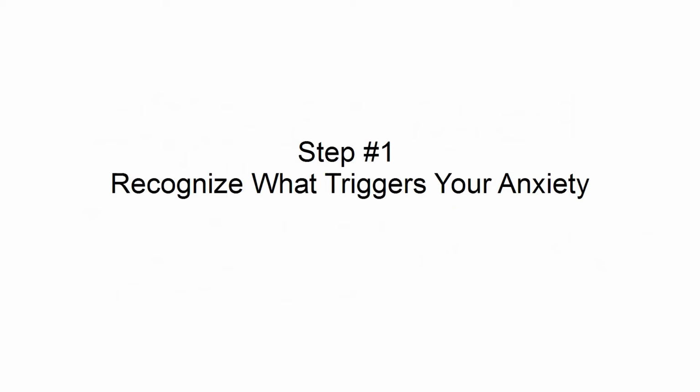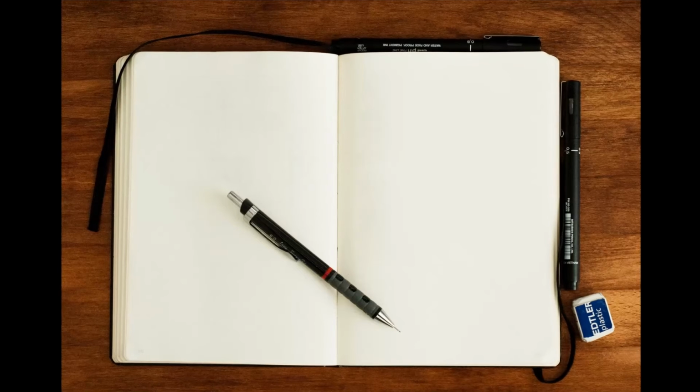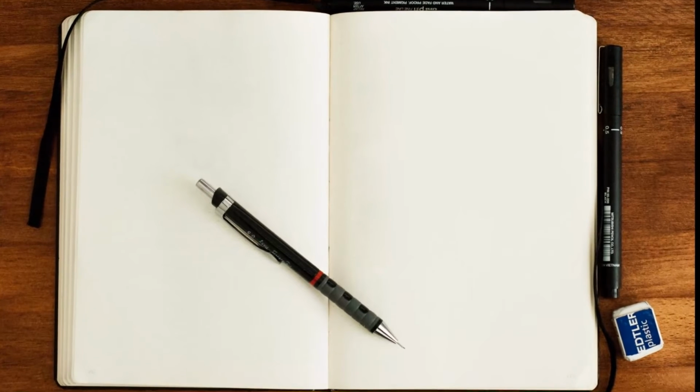Step number 1, recognize what triggers your anxiety. Your anxiety may stem from a fear of traveling, meeting new people, talking with your boss, worrying about the future, or any number of things. Start to keep a diary and record symptoms, situations, and thoughts that make you feel anxious.